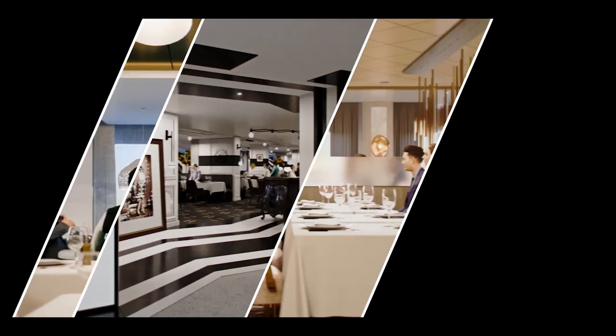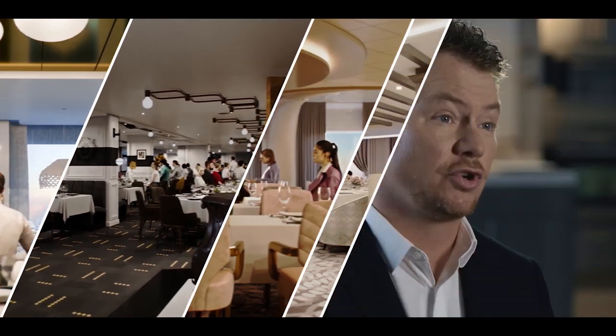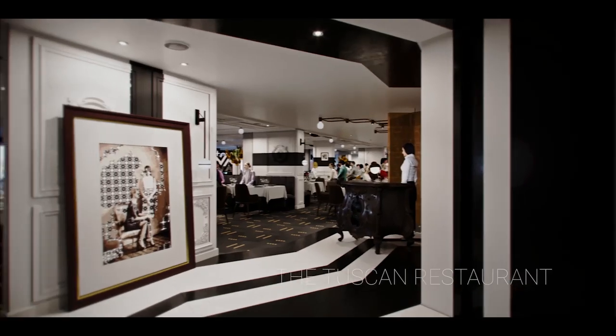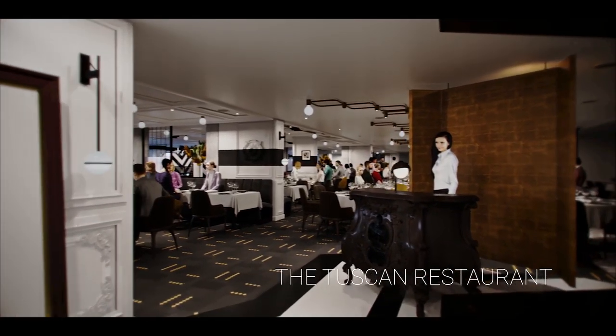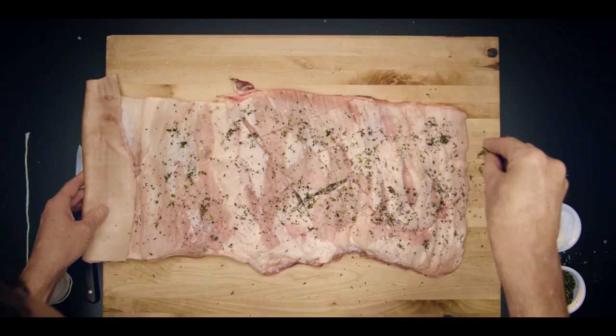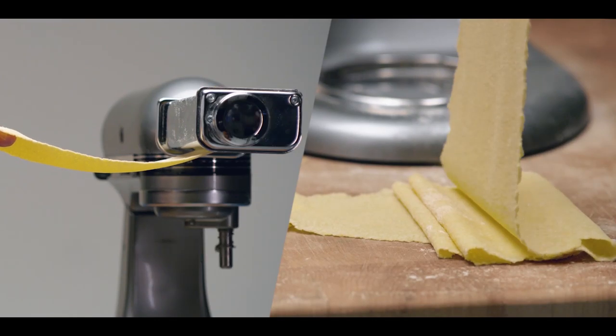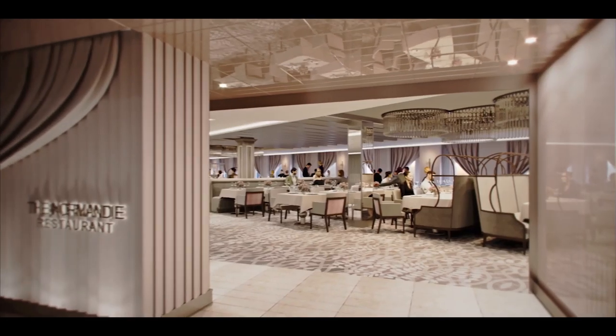We're looking at culinary and saying, how can we be more innovative on Edge than we are on our previous ships? Typically, on the ship, you have one large main dining room. On Edge, we've divided that footprint into four distinct restaurants, so there'll be a little bit of something for everybody. So the Tuscan restaurant is a modern Italian restaurant, and you really feel the fashion and the art that Italy is known for. What makes Tuscan restaurants so special? Fantastic Southern Italian food and amazing Southern Italian wines.